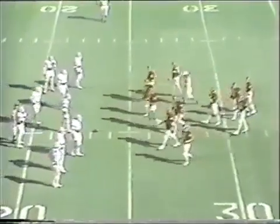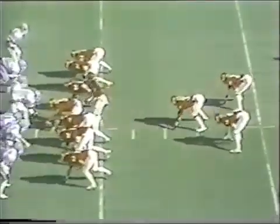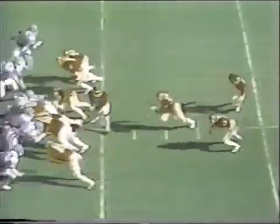The ball is on the 23. It is 4th down, 1 yard to go. Oklahoma. The nose guard Davis is back in. That is Watts. The ball is pitched back, first down the sideline, goes Overstreet. Touchdown.